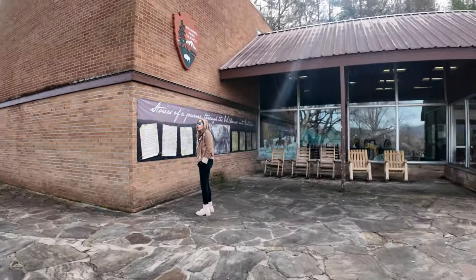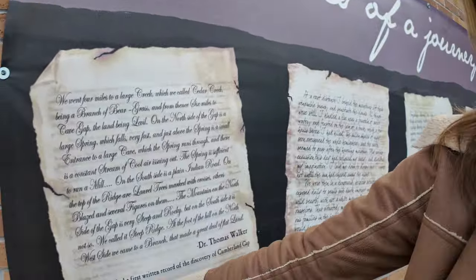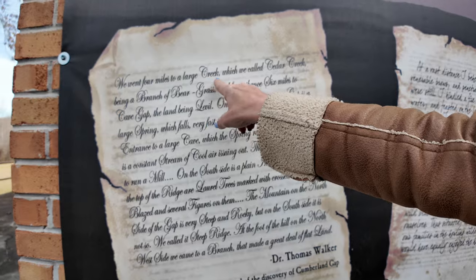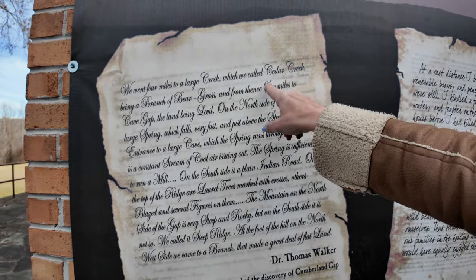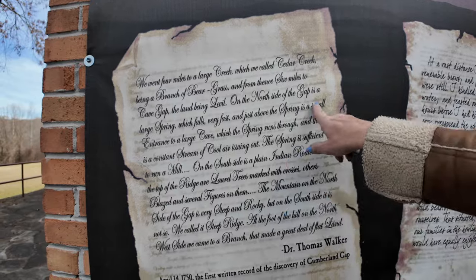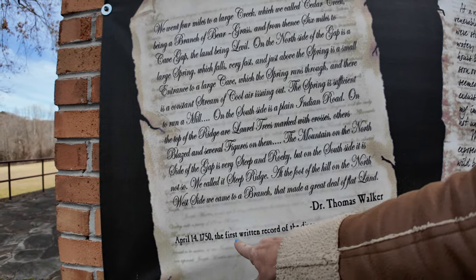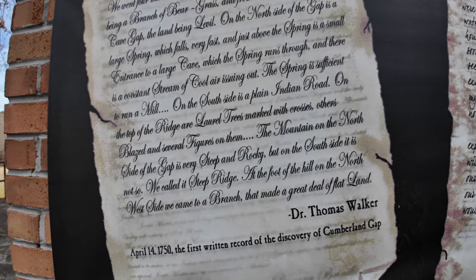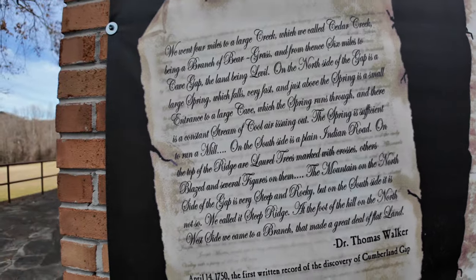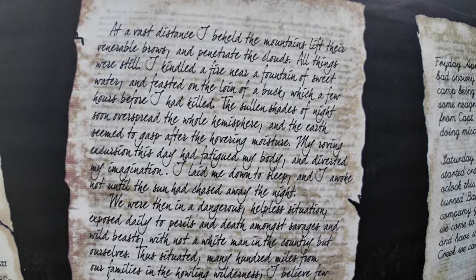What do you see over there? Wow, look at this. This is actual notes that people made. We went 4 miles to a large creek, which we called Cedar Creek, being a branch of bear grass and 6 mile. And then it says Dr. Thomas Walker, April 14th, 1750, the first written record of the discovery of Cumberland Gap. Here's something by Daniel Boone. What did Daniel Boone say? Y'all can pause this and read it if you would like.